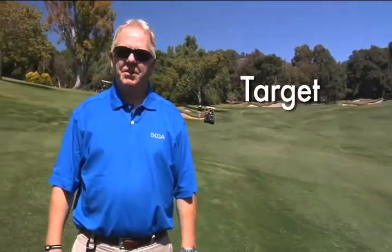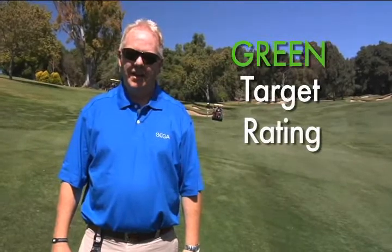Determining how hard the green is to hit as a target comes under an obstacle called green target rating. Obviously, it's more difficult to hit a green that you can't see than it is one you can see.